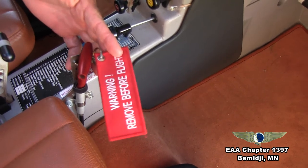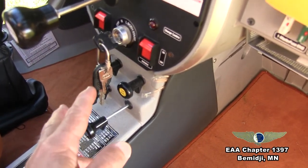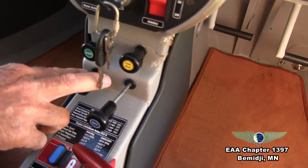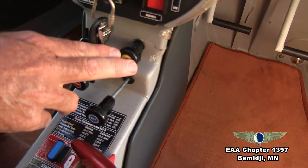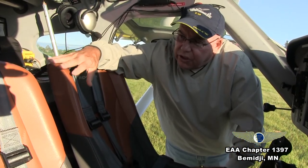So if kids or someone say, oh, what's this? You know, it's a big... And what are the three pullers on here for? It's your choke. It's a heater, a vent, and a carb heat. Okay. It's got nice leather interior.